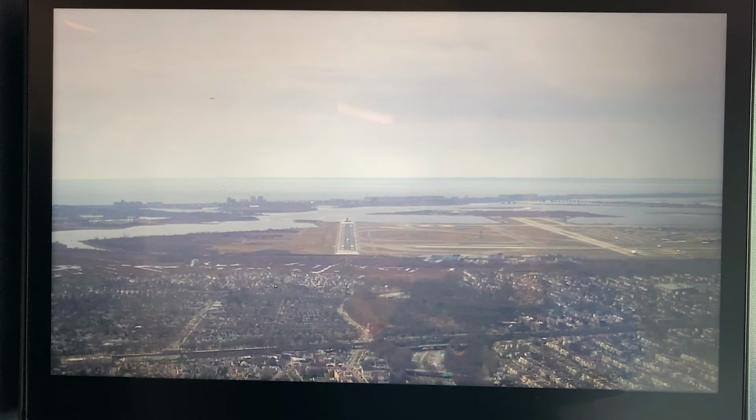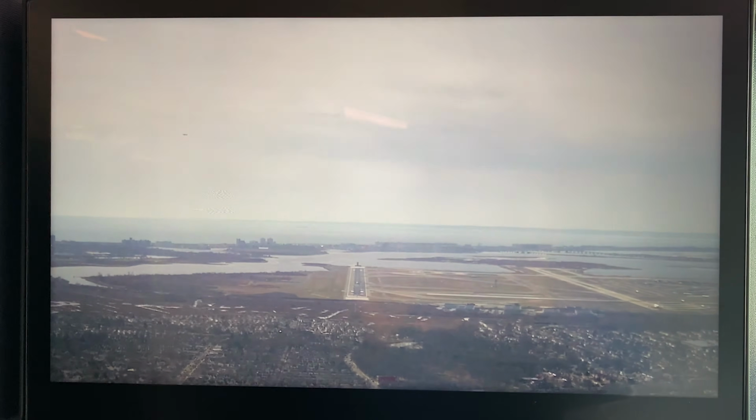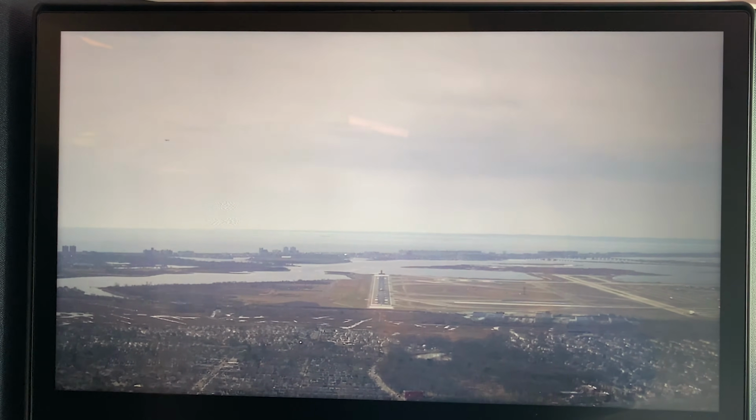So that was my experience on Air France Flight 22 with their new business class with the doors.